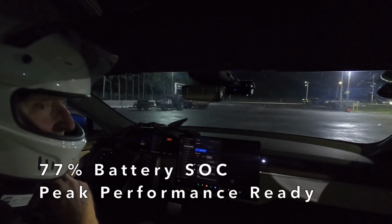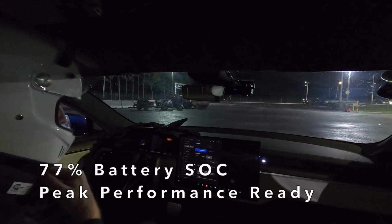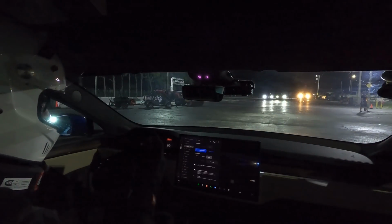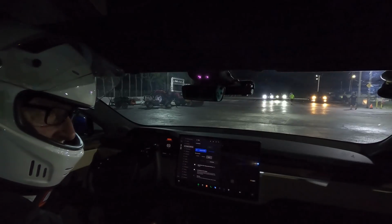We're going to swap lanes, make one last pass, because it's just about 10 o'clock. This track's looking to close. So Kyle's going to try to warm up his battery a little faster. Mine's been at drag strip mode, peak performance ready for quite some time. Let's see if we can get a clean tree this time.